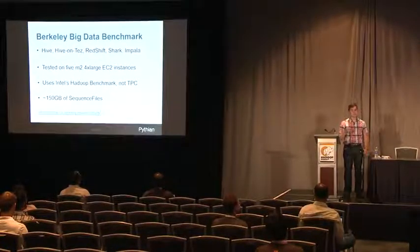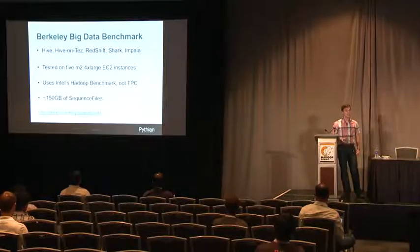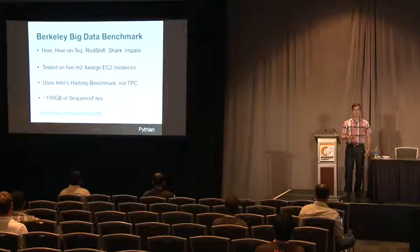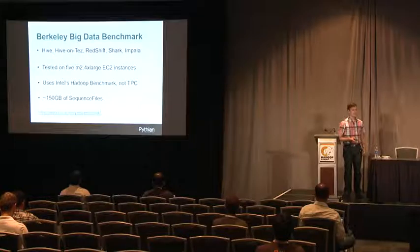Basically, they test on a regular basis a few different releases of SQL on Hadoop engines. You can see what's listed there. And they also test Redshift, which is kind of an odd choice. But anyways, and they use EC2 instances. They've publicized all of their scripts that they use to start everything up. It was really a huge help. I've got to give these guys a big hand.